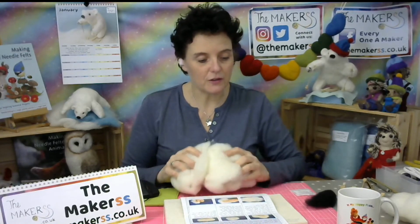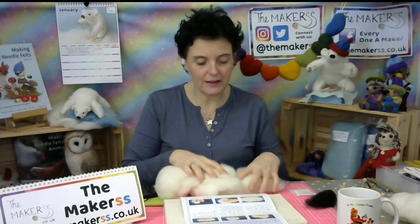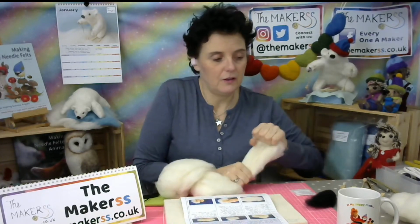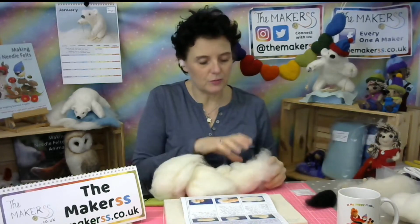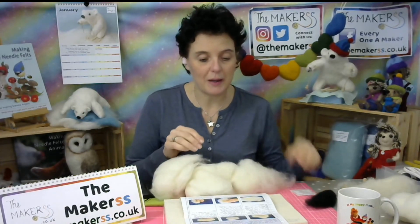So you have got 50 grams of this core wool. It's slightly bitty, but it doesn't really matter. And you take a good handful, which is about 5 grams. That is about a handful. Put it to one side. It's always a good thing to put some wool to one side for finishing touches. You never know when you might need it, especially if you've got exactly the right amount, like you would get in our polar bear pack.